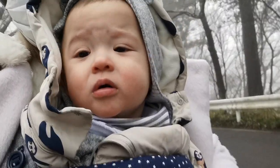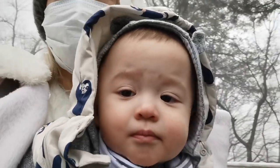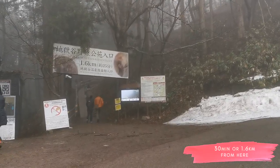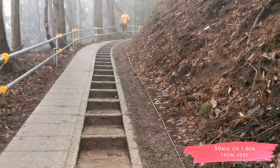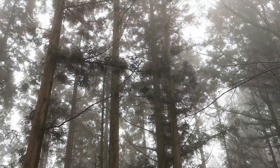The point where the bus drops you off is kind of like a visitor center. From there, you will walk along the paved road for about 10 minutes, and then it will take you to the lower entrance of the Snow Monkey Park. From there, it's another 30-minute walk or about 1.6 kilometers through the woods. Since it is muddy and snowy, I would definitely recommend wearing boots in winter.